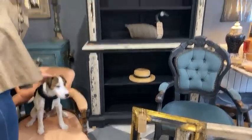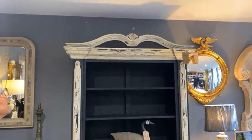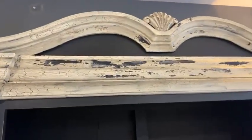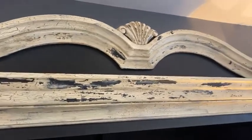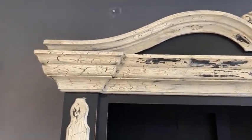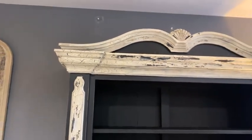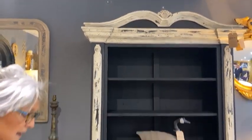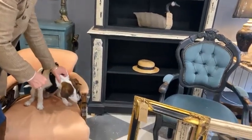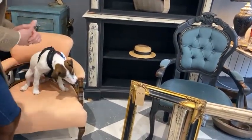And this is done with a lot of the crackle glaze to give a bit of texture and a Frenchy sort of chippy look, which I particularly like. Easy to do. If anybody wants to know how to do it, they're very welcome to come in, and we will do a little demonstration to show them how to do it.